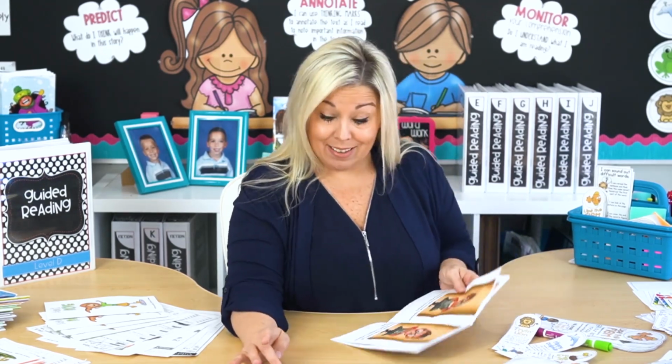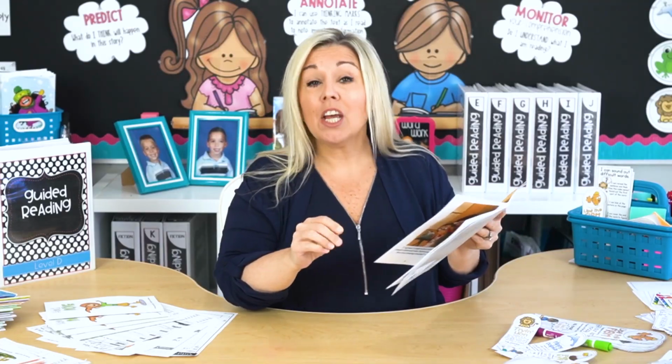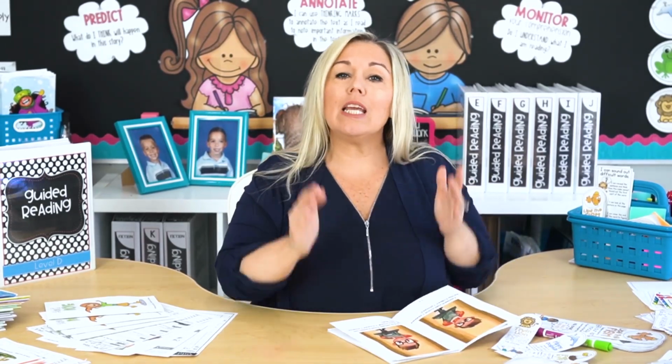So it says, I wanted to make a horse. I squeezed the clay. I rolled it. I pinched it. All right. Now what we're going to do is we are going to read that sentence to our students, but we're going to leave out the word squeezed.